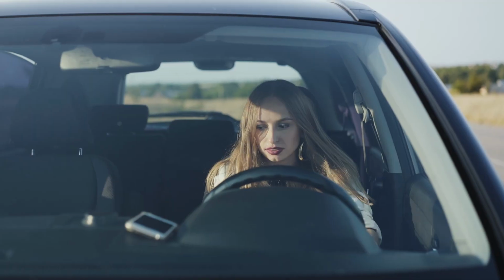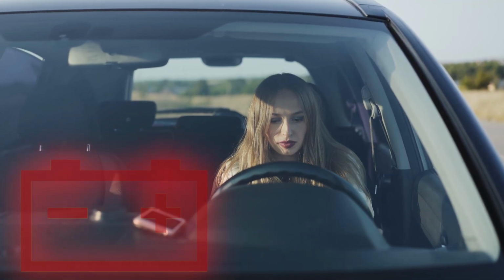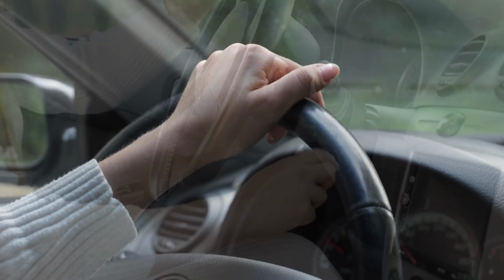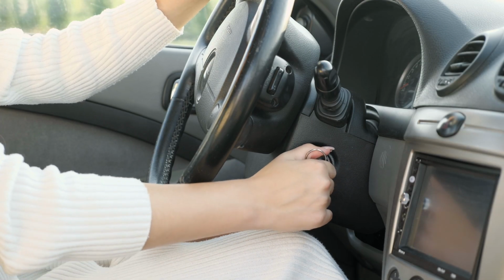A family member told me her vehicle turned off at the light and the battery light came on immediately. It barely started again, so she drove it home. Later, when she tried to start the car, it wouldn't turn on.